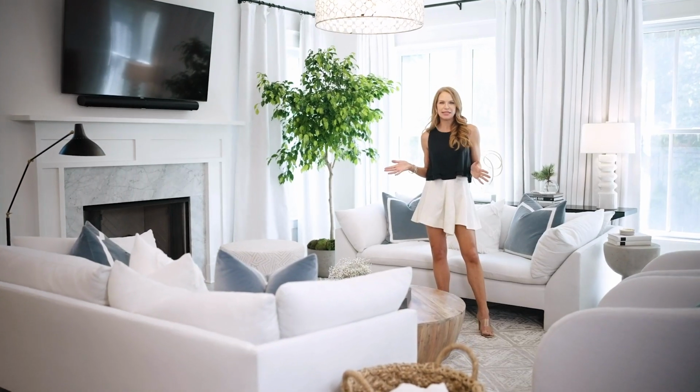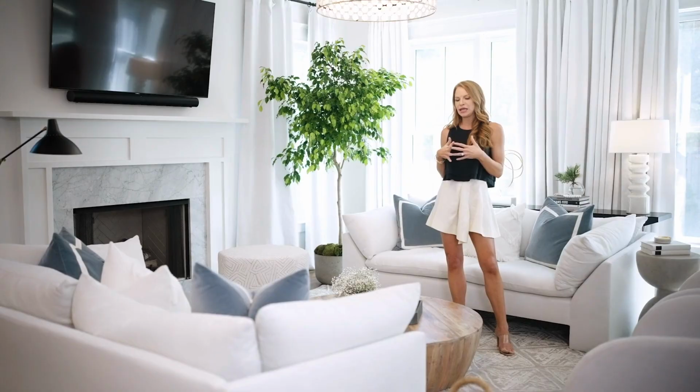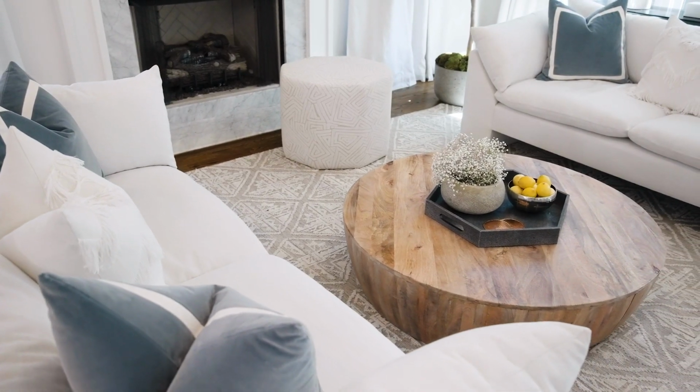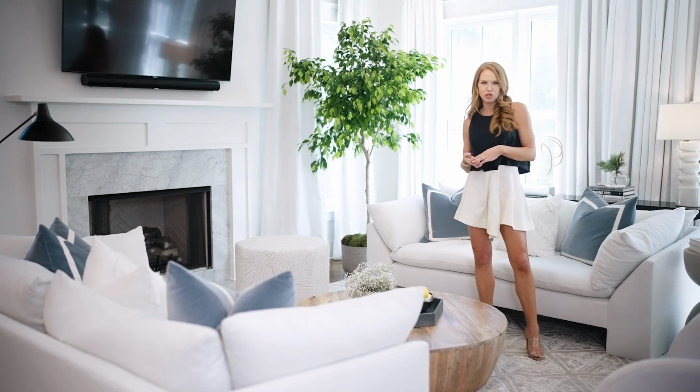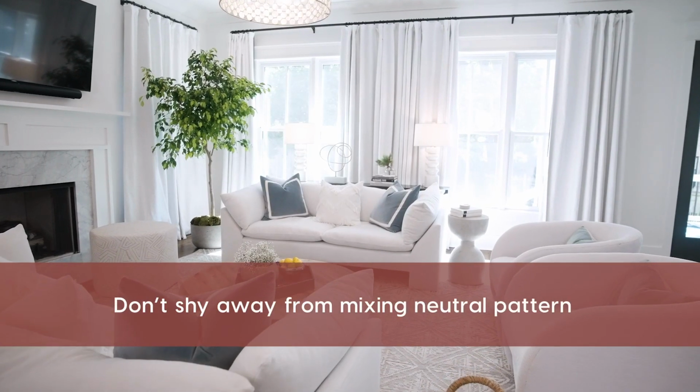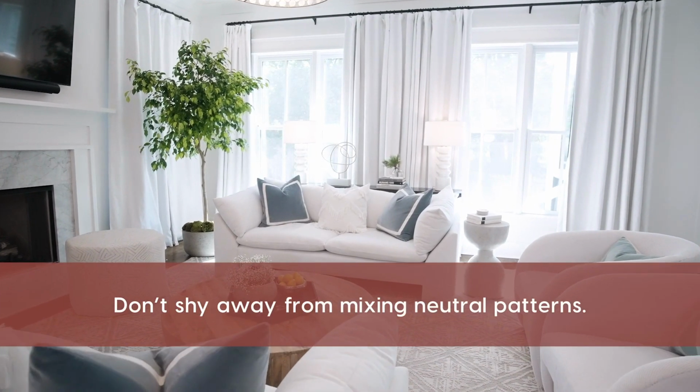So we have all these beautiful, comfy, neutral pieces, but I really wanted there to be kind of a grounding element. So what could be better than a wooden table? This is kind of a washed walnut, and it really gives us a natural feel, feels a little bit more casual, feels very approachable, and it's on this rug that has tons of texture. It's still neutral, but it has a geometric feel, it has a lot of pattern.